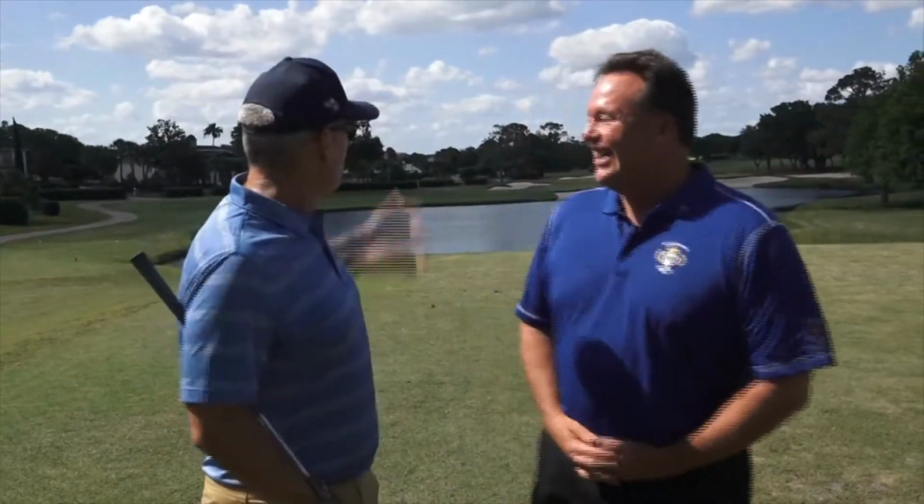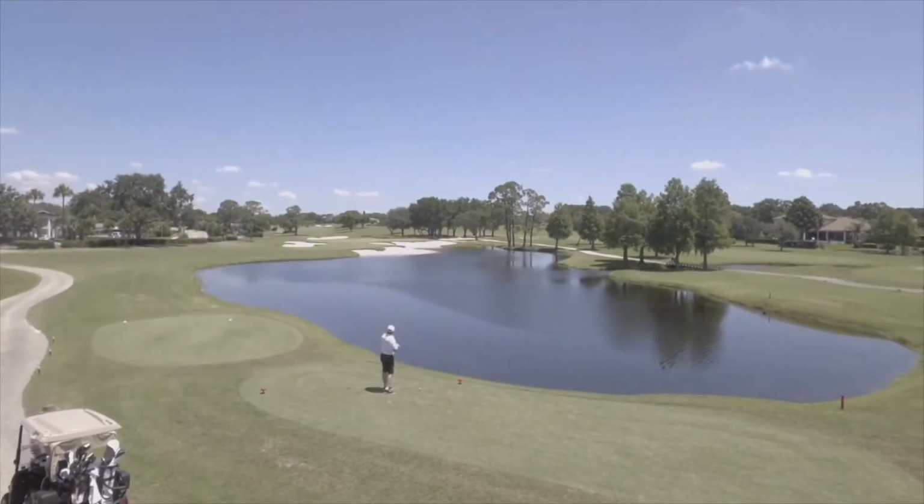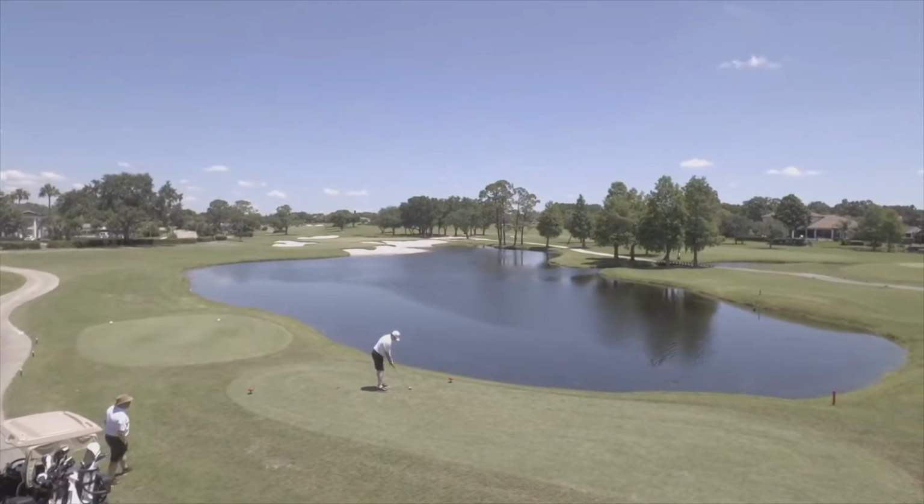So when I play this hole, that's the story that I remember most. I love it. And you're going to hit this with a 2-iron today? No, the 2-iron has left the bag years ago. I'll be hitting something else.